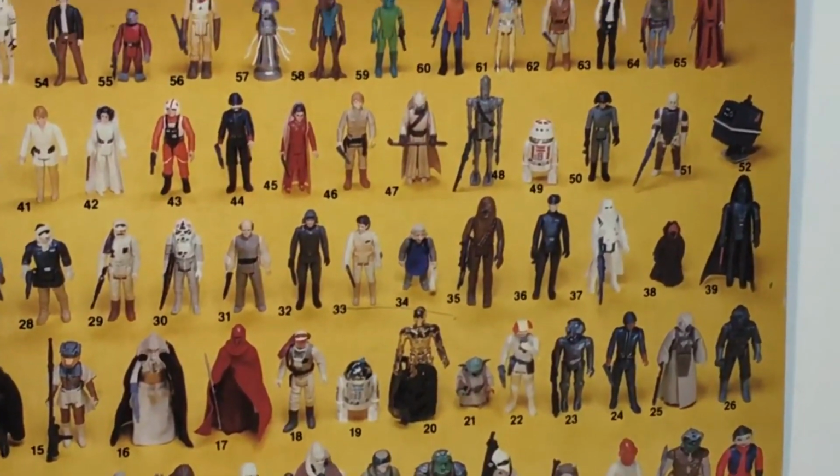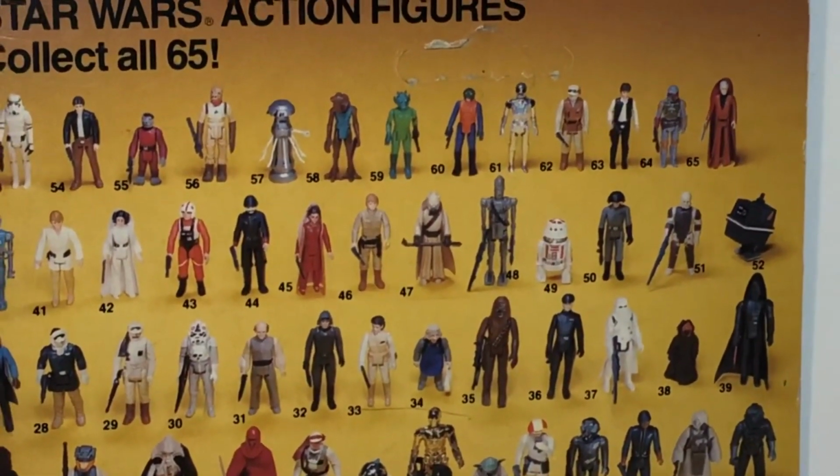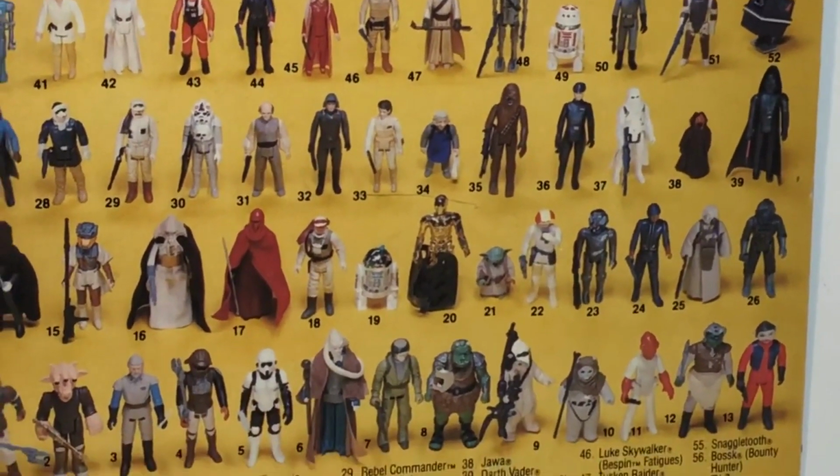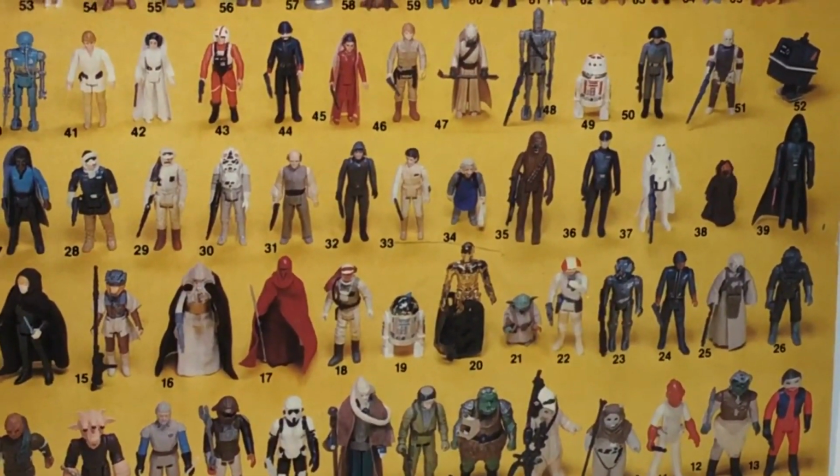And honestly, if you regret doing it, you just pop the head back on. It's not like you're breaking your figure or anything. It's just on a little peg, and it's easy to do. And you end up with a really awesome Jedi outfit Luke.